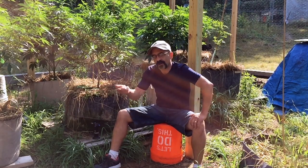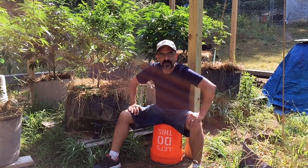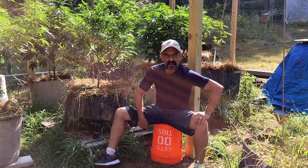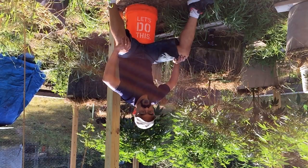Let's go take a walk around this greenhouse, and then let's go check out some Zorillo Locos and some Mendo Dopes. Busy, busy, busy. Like it says on this bucket, sit odd still. Let's do this.